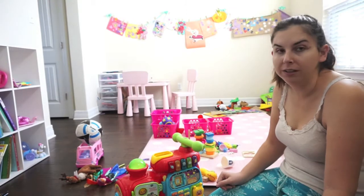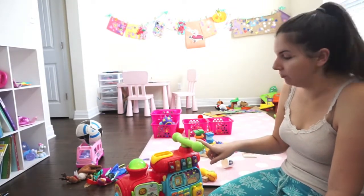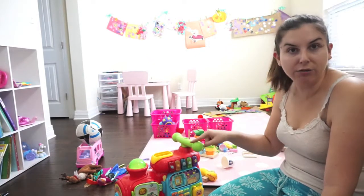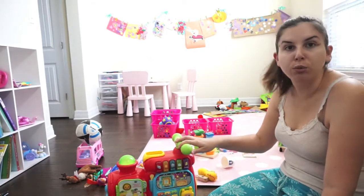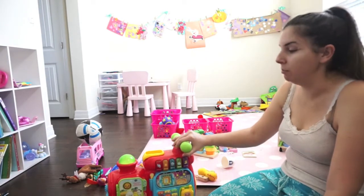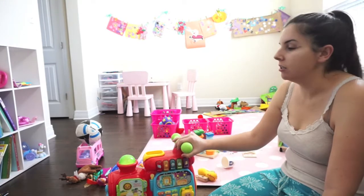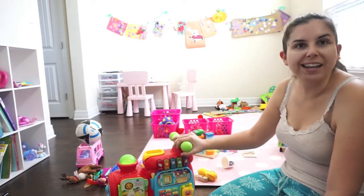She's had this one for, I think, 2 years. She got this her first Christmas, so it's been a long time. We got great, great use out of this one. It's definitely one of those toys that I would highly, highly recommend because she played with it a good, probably close to 2 years. Just in the last few months, she has kind of given up on this one.